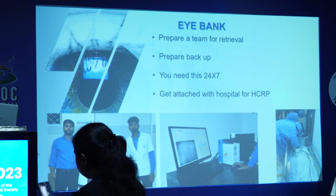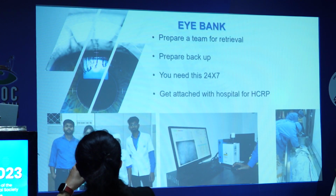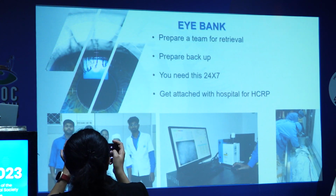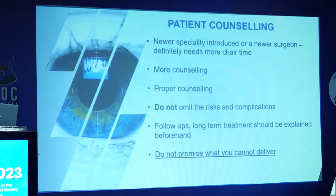Now, eye bank setup is very important. Prepare a team for retrieval and always prepare a backup because you will need this 24/7. Sometimes when my staff is not available, I myself have to go and collect the tissues. It's good to always get attached to a hospital for the hospital cornea retrieval program.